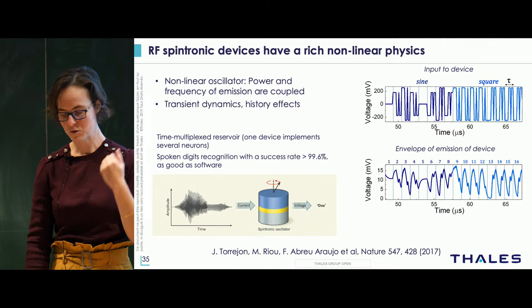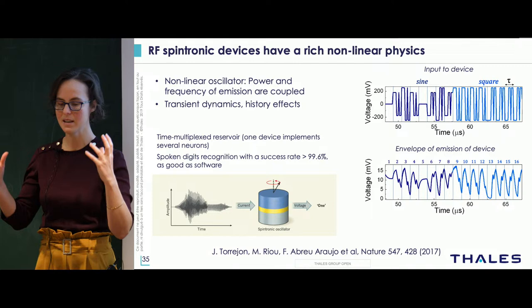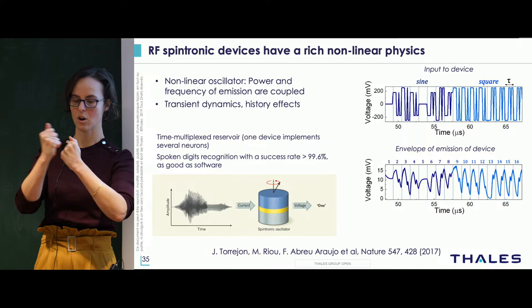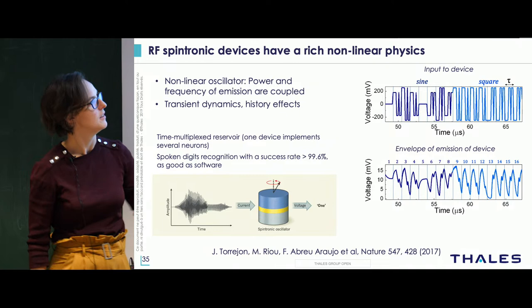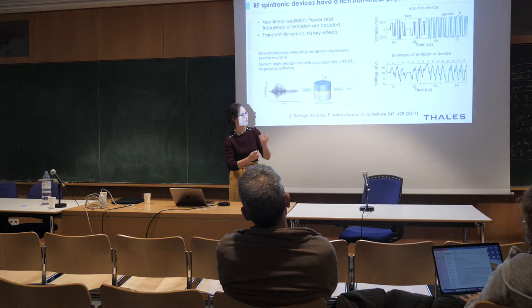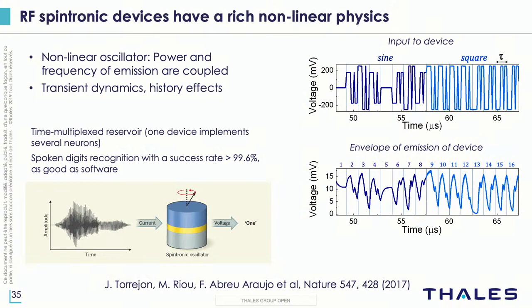And spintronic devices really have a potential for this, because actually they have this really rich nonlinear physics, okay? So these oscillators, remember, they are highly nonlinear, meaning that power and frequency can couple to each other. You have this transient dynamics with history effects. For instance, here, on the top is an input to the device, okay? And you see then the response of the device, the emission amplitude, and you see that you have really this transient, so you can excite interesting things.